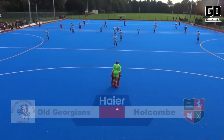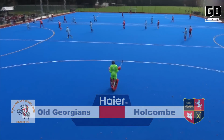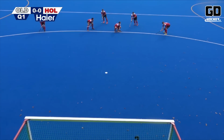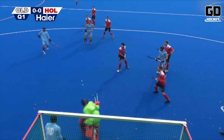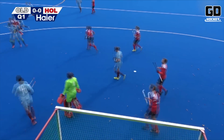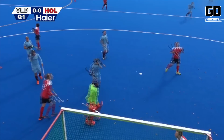Our first match in the men's Premier Division is between top of the table Old Georgians and 3rd placed Holcombe. Penalty corner, and it comes to Gleghorn. Drag flick comes in, followed up by Banderak. A good double save from Bull, and he had to make a third save. In it comes again, and Middleton on the far post can't get the touch.